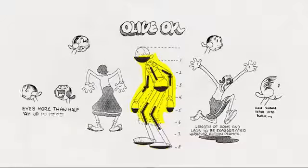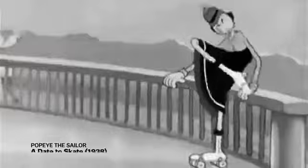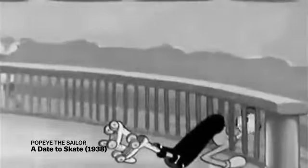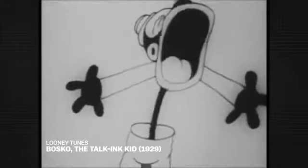This rubber hose and circle aesthetic allowed animators to quickly draw arms, legs, and hands without spending too much time developing realistic details of the character's body, like elbows and knees. A round edge was much faster to draw than an angle, and that certainly applied to hands with all those little fingers and knuckles. But hands posed another problem for animators in the age of fuzzy black and white film. Characters were difficult to see against their black bodies.